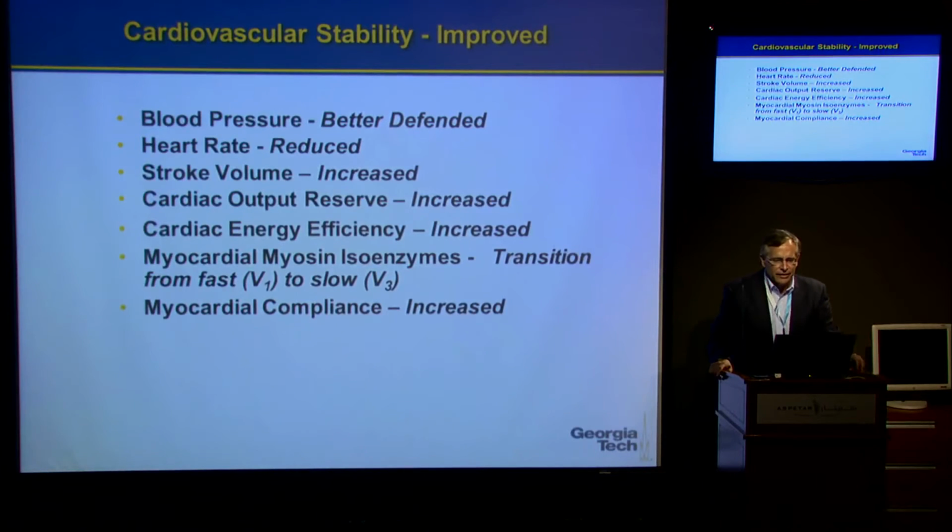Well, you heard us argue the other day that the cardiovascular system is stressed, so it makes sense that a lot of changes occur within the cardiovascular system. You find that blood pressure is better defended. Heart rate's reduced, as we said. You increase your stroke volume. Your cardiac reserve's increased. Also, studies are emerging that show that cardiac efficiency is improved. And this seems to be related to a change in some of the isoenzymes, where you get a transition of myosin from fast to slow isoenzymes. And also the animal models are showing increased compliance of the ventricle.